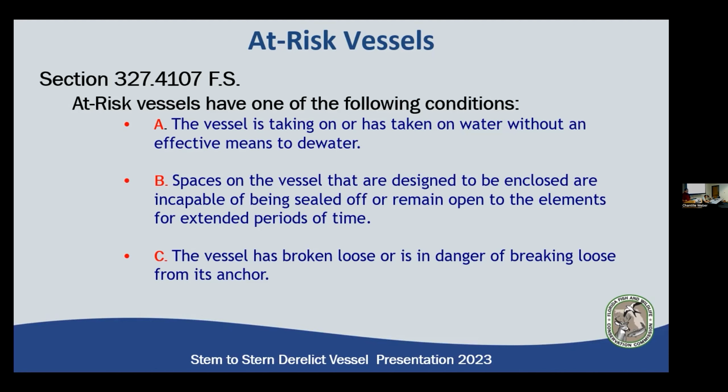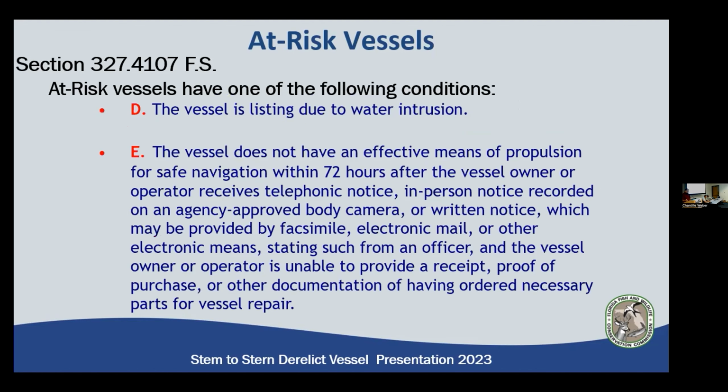That is a violation. Spaces on the vessel that are designed to be enclosed are incapable of being closed or sealed off for extended periods of time. So if they have a hatch cover and they're not using that hatch cover to close the salon part of the vessel and rain's going in there and everything like that, that's a violation. The vessel is broken loose or in danger of breaking loose from its anchor. That's very easily provable. The vessel is listing due to water intrusion.